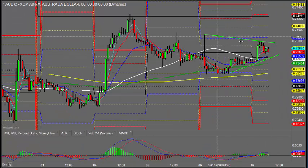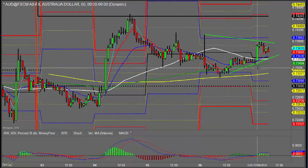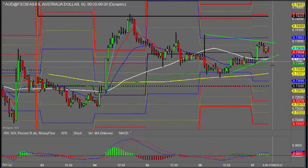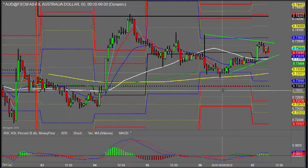I was looking at the 60-minute pattern particularly, where we've got lower highs and lower lows in this hourly pattern. I'm just thinking, if it starts breaking down through its pivot there, maybe it will be on for yesterday's lows, and with some bad jobs report, it may even run further down.